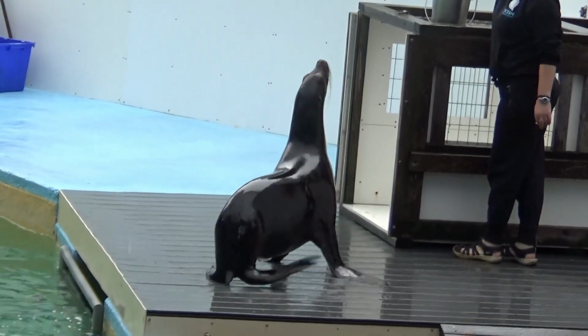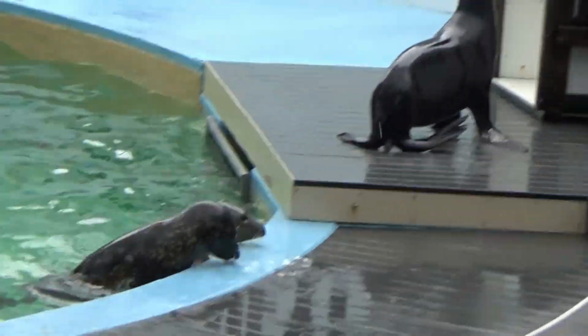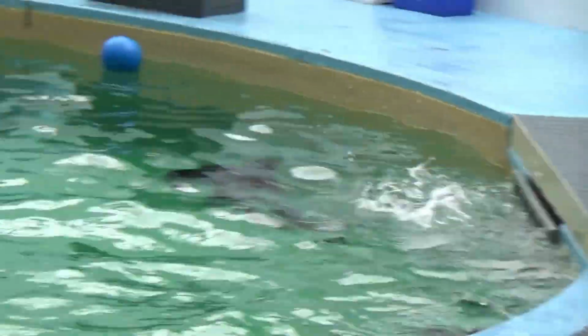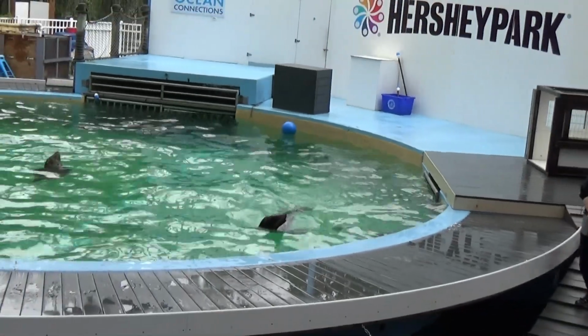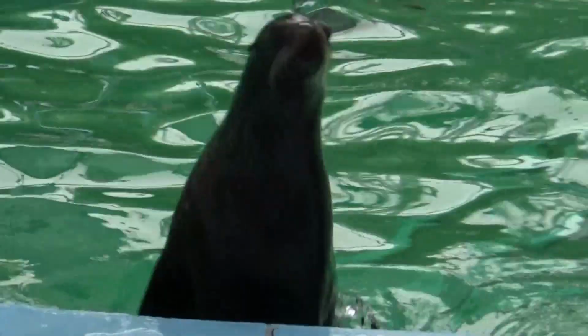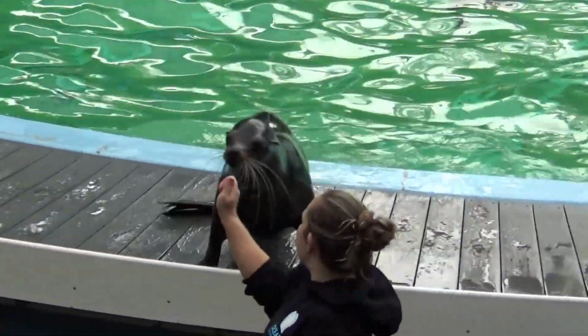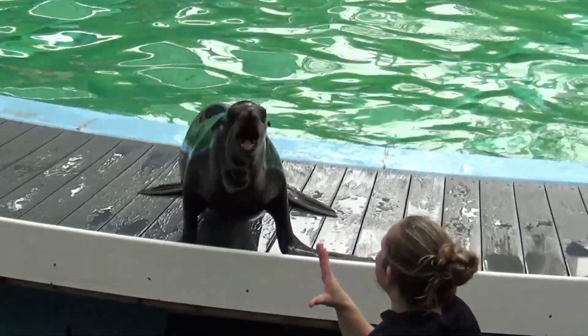Like Reese, they do gather in really large groups on beaches called rookeries. And these rookeries can be very noisy places. Male sea lions will vocalize to announce and defend their territories, whereas female sea lions will vocalize to find their pups on a crowded beach. Every single sea lion has their own unique vocalization. Reese is definitely known for her loud voice, so I was wondering if she'd like to show it off for us today.